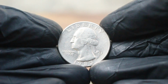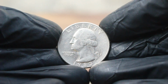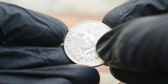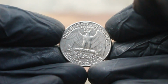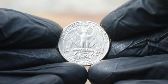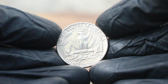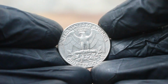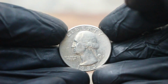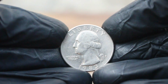Such errors add a layer of intrigue and value to the coin, with some examples fetching significant sums at auctions. In terms of market value, the 1983 P quarter in fine condition typically holds a modest value. However, coins with unique errors or those in uncirculated condition can command higher prices. For instance, a 1983 P quarter graded MS sold for $3,410 at auction, highlighting the potential value of exceptional specimens. The allure of the 1983 P quarter lies not just in its monetary value, but in its representation of a transformative period in U.S. coinage. Its unique characteristics combined with the scarcity of high-quality examples make it a prized piece for collectors and a fascinating subject for numismatic study.